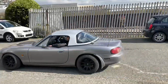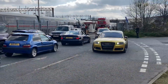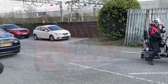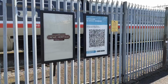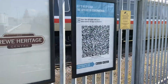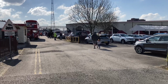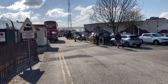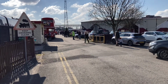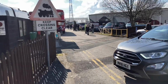Let's have a look. So there we are then, Crewe Heritage Centre, Crewe being the home of Bentley and previously Rolls-Royce. So quite well known in the car world. As somebody who has lived in Crewe and now today lives very locally, I can tell you that Crewe is not the nicest of places. However, Crewe Heritage Centre is.